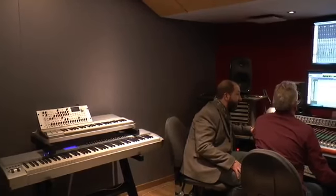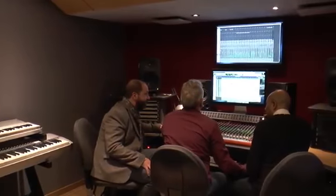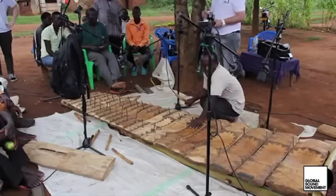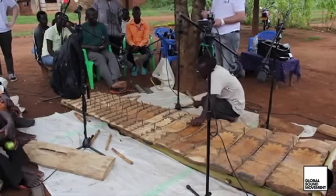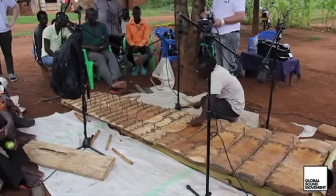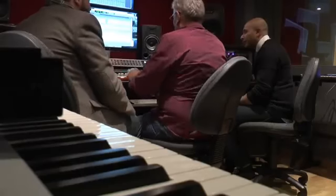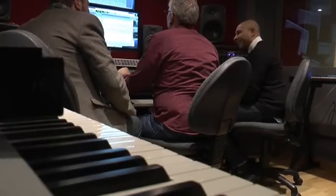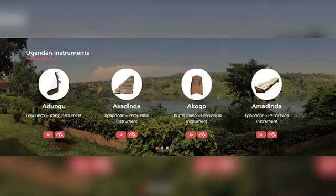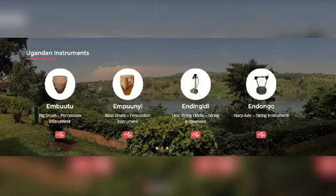The group search specifically for rare instruments and record each individual note. Key 14, right. These can then be mapped onto keys on a keyboard and played as an instrument here in England. The appeal is an entirely unique and rare sound, and it's one that could be becoming rarer.